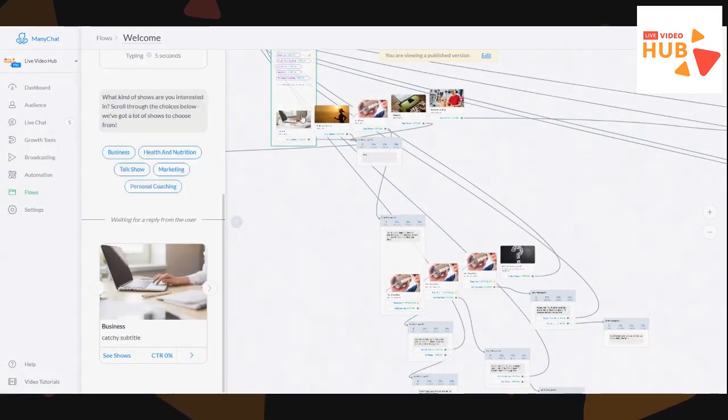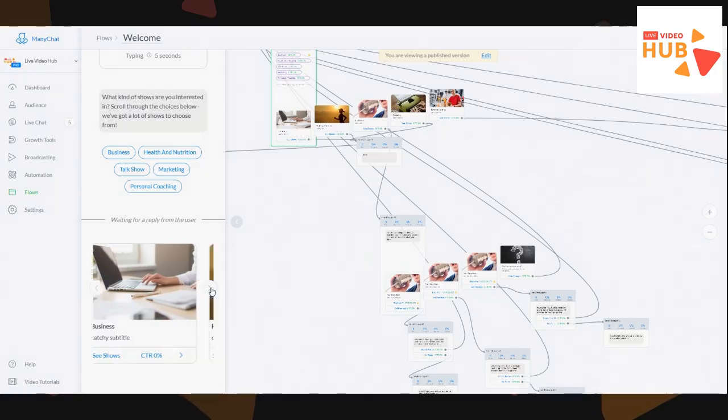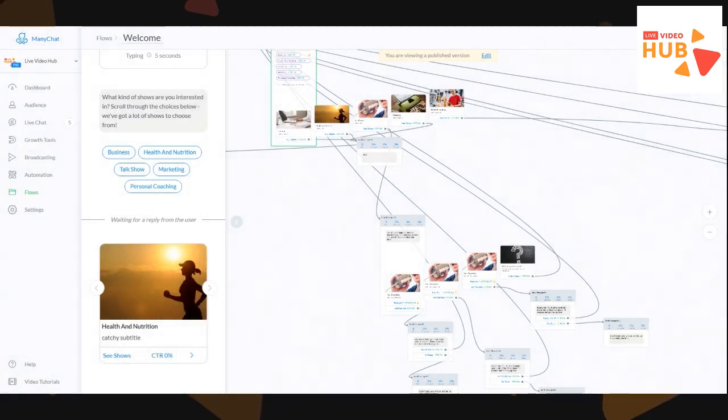Go ahead and hit on that. Yeah, this works a little different than the rest of it. Now go to the building canvas. Yeah, and hit on that. Right? So you see business, we got health and nutrition.